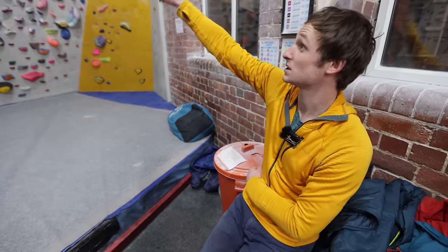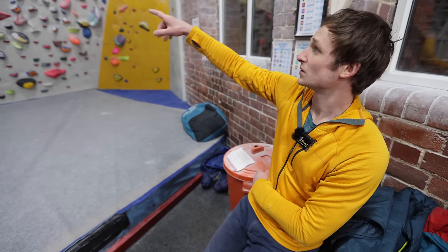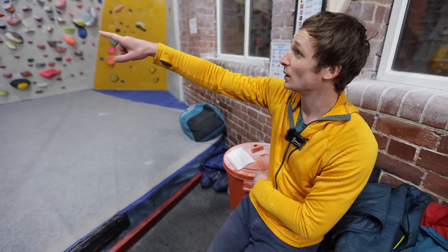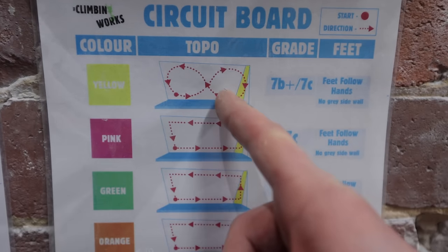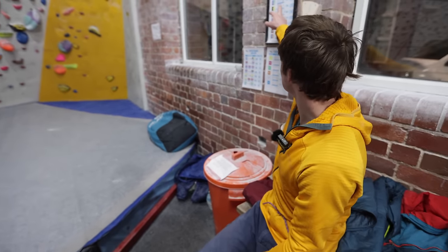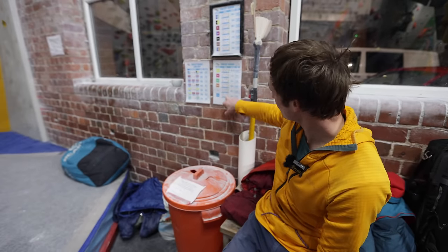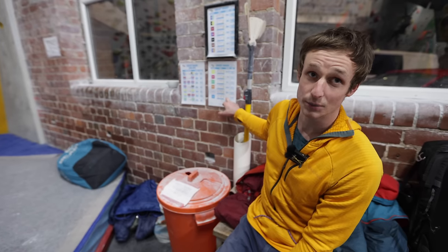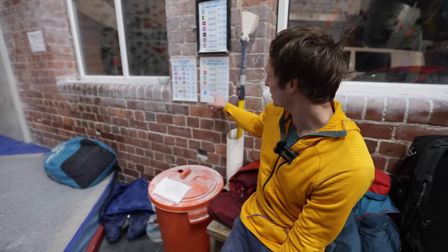So basically, this is the circuit board, and there's all different colours, different grades, and you can either do circles or figure of eights, depending. And then basically the grades are here, so what I did there was just the easiest one, 6A+, and then they go all the way up to 9A+. Don't think the 9A+ has been done yet. I was speaking to somebody the other day, not sure that one's been done.